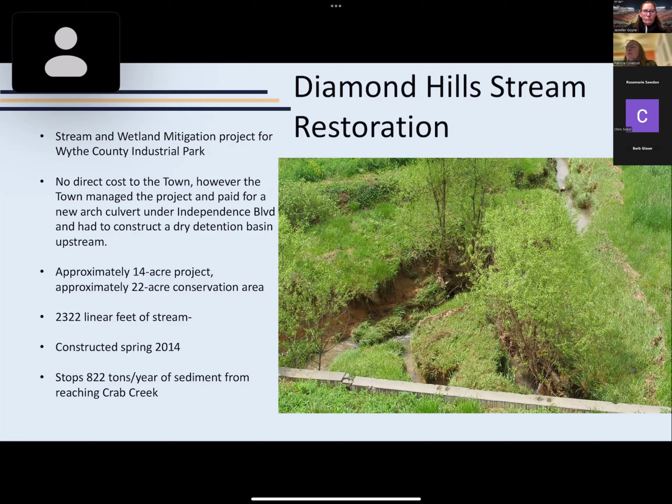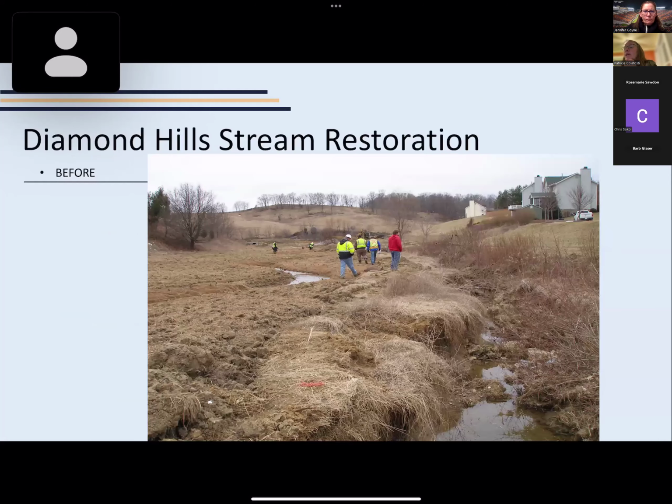This is a before picture. You can see on your right, that's the stream. This was essentially a mowed field. We knew it had cattle on it. Looking out there, I can tell you there used to be row crops on it. I found drain tiles down along Crab Creek. And this was being used as a detention basin for the town. There was a 20-foot embankment in there. And as you see to the left, they've put the new stream back in and got the old one on the right.